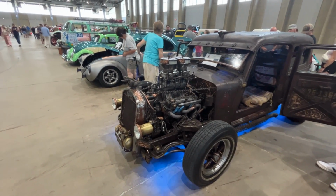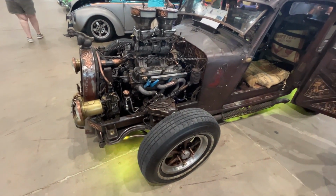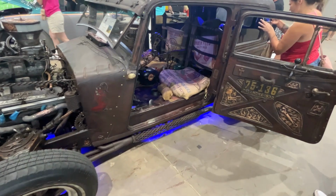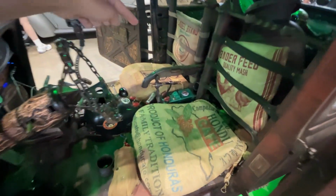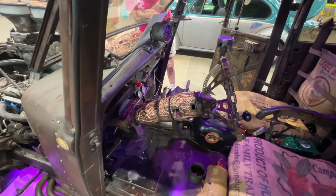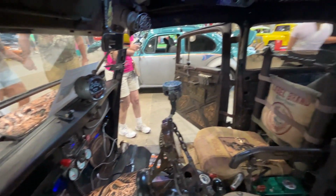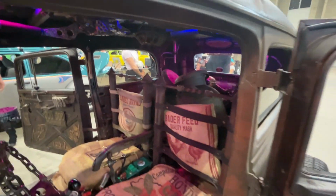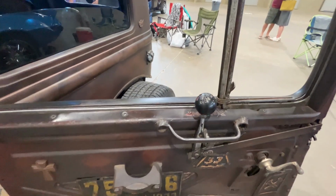You had to really know what you were doing to make something like this. We got saw blades over here. You got the spiky bullets for the lug nuts. You got the side pipes. Got the old burlap bags in here. Here you've got a shotgun. You got the top of a piston here. Lighting effects. There's a coin changer over there. Yeah, there's so much going on. Look at this. This is how you open your door.